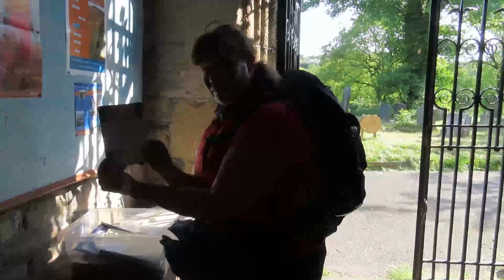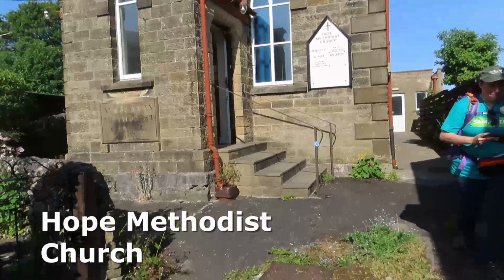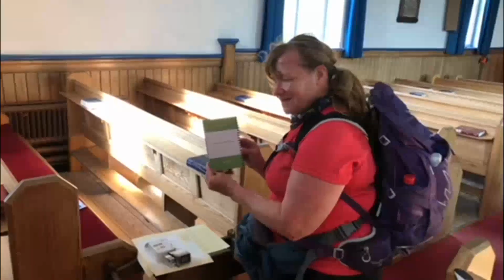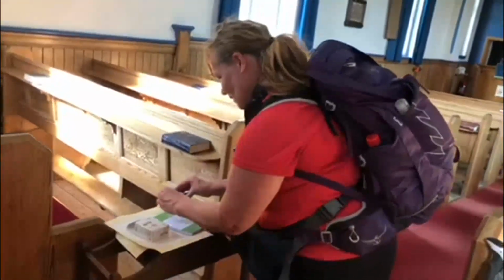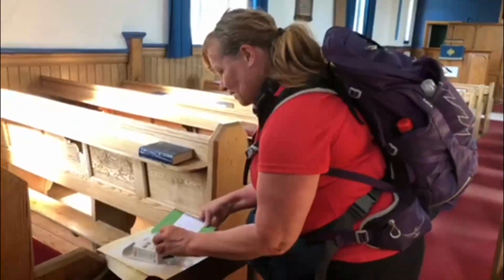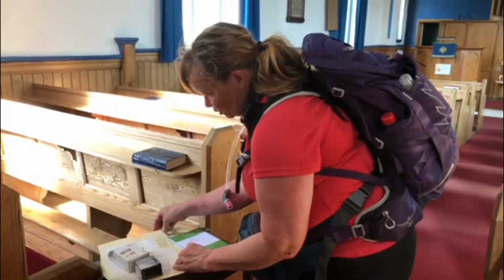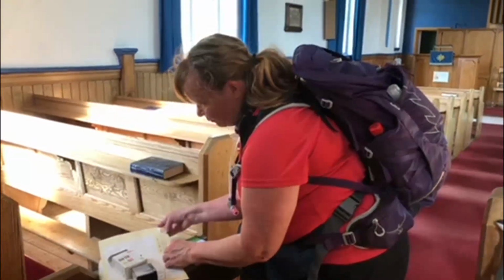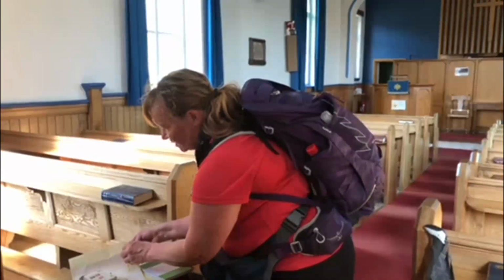And I'll just put my sticker. There. Perfect. Church number 2, the Methodist Chapel. So hopefully we'll get our stamp in there. This is the Hope Methodist Church, and here's the stamp. And that goes there. And here's the verse. Command those who are rich in this present world not to put their hope in wealth, but to put their hope in God, who richly provides us with everything for enjoyment. 1 Timothy chapter 6 verse 17.